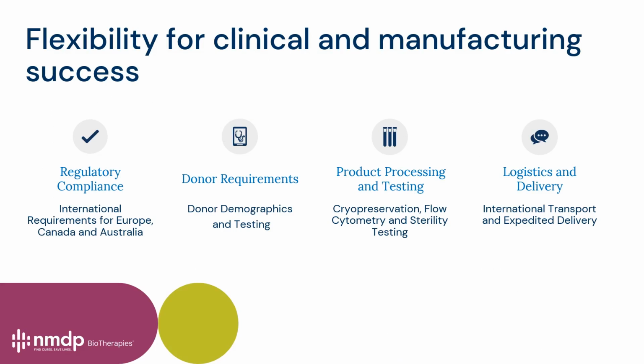We understand that developers may have needs beyond the requirements and specifications we just reviewed. To address this, NMDP Biotherapies has a platform of add-ons that can easily be selected to enhance the standard leukopak. The enhancements available are for additional regulatory compliance regions outside of the US, additional donor requirements, product processing and testing, and enhancements to logistics and delivery.